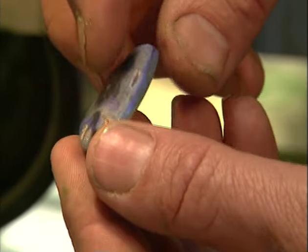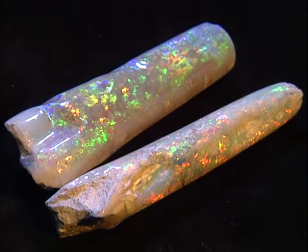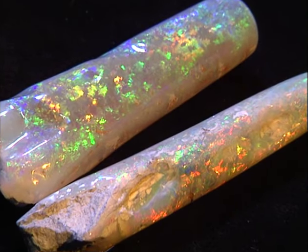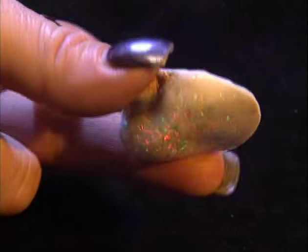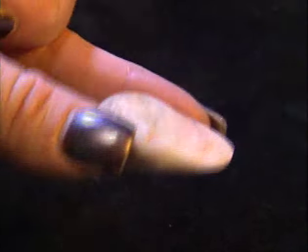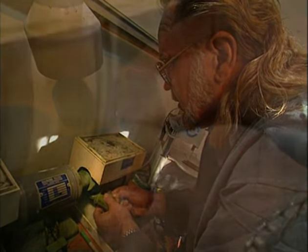Opals are created when water, soaking through the ground, deposits minerals into rocks or fossils, such as the fossilized bones and shells you see here. But it takes a little expert polishing to get them to really shine. Here, David polishes a raw opal in just the right way to bring out its highlights.